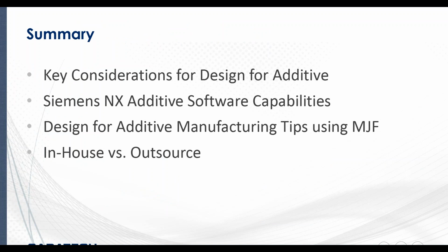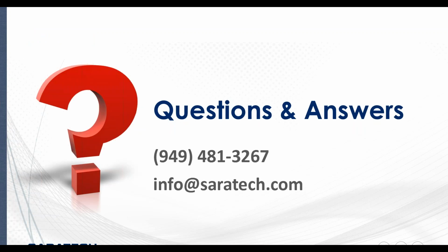Just to do a quick summary recap of what was covered today: we went over the key considerations for design for additive manufacturing, Siemens NX additive software capabilities, design for additive manufacturing tips using MJF technology, and in-house versus outsource. We are now at our Q&A portion, and we received a couple of questions. Ken, Jeremy Rowland asked, when nesting multiple and different parts, is there a concern of surface quality being different on the same parts as they are stacked in different positions?